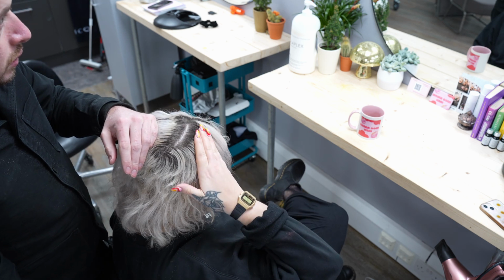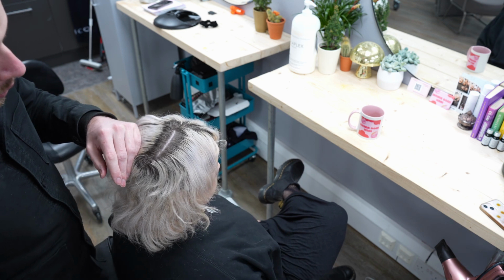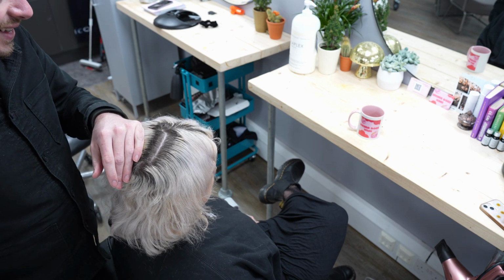I think it would be good lightening it, because then when it fades, it could be like a golden blonde all over. Yeah, that's right. Well, I was going to say, because eventually you're probably going to want to go with blonde, aren't you? Yeah, I'm addicted to blonde. I'm a blonde addict and I need help.